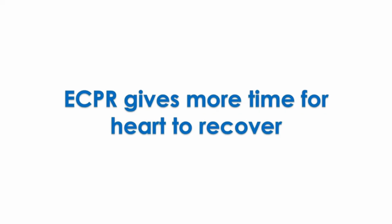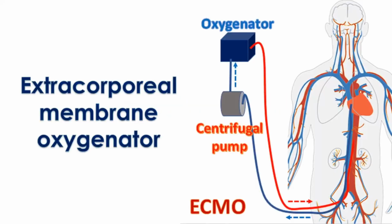ECPR gives a longer time window for recovery of heart function than conventional CPR. Conventional CPR provides only about a quarter of the amount of blood to the vital organs compared to normal heart function. So it is a low flow situation and cannot maintain good function of the vital organs for long. On the other hand, ECPR can provide sufficient blood supply to the vital organs like brain and heart.